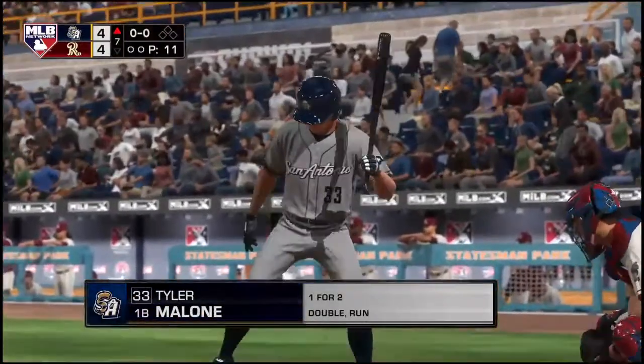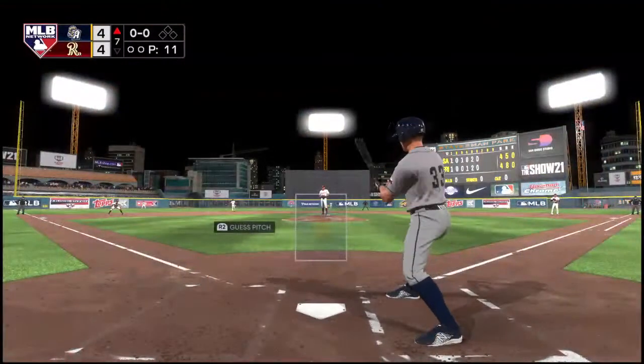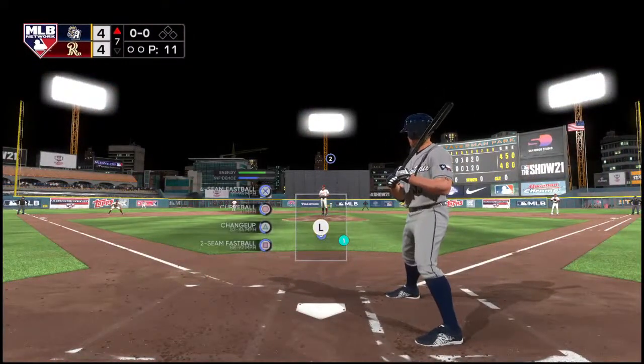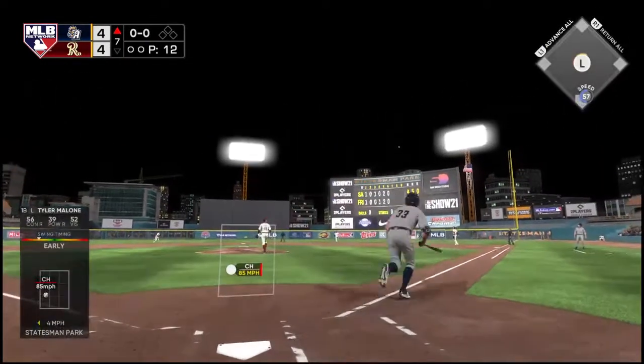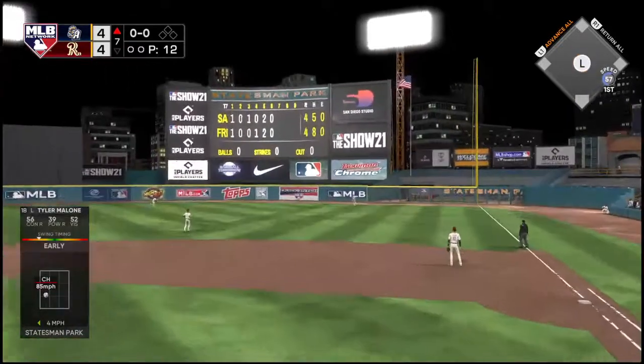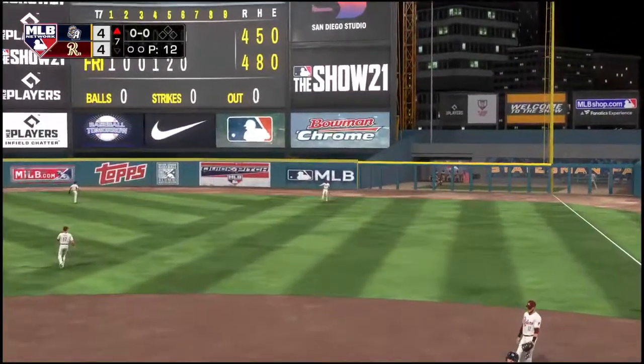Now to the plate, number 33, the first baseman. He doubled earlier in the game for San Antonio, 1 for 2 to this point. Number 33. Ready to deal. Here comes the first pitch. This is in the air out to right field. Right fielder giving chase. He's there and records the first out.